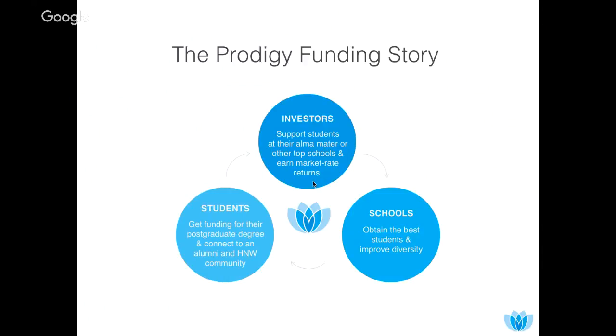How we do this is we go directly to investors. Often these are people who have been in your shoes before. They are folks that are going to the same programs that you might be applying to. They are folks that maybe had issues funding themselves or maybe didn't, but had a classmate who did. So they invest directly in your future.